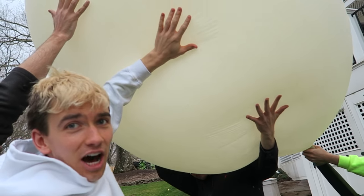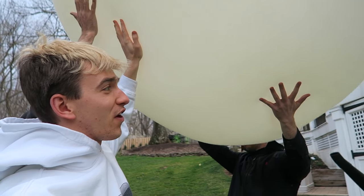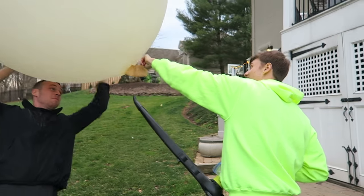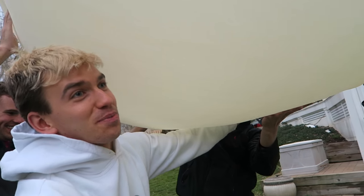Okay, guys, we're getting it going. Get it. Woo! Yes, world's biggest balloon. Careful, because no! Are you kidding me? Oh my gosh. That is your fault. It became disconnected. Hey, hang on. All hands on deck. Guys, this is the hardest balloon we've ever had.